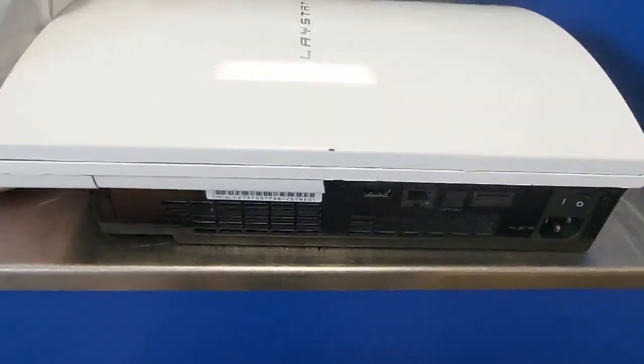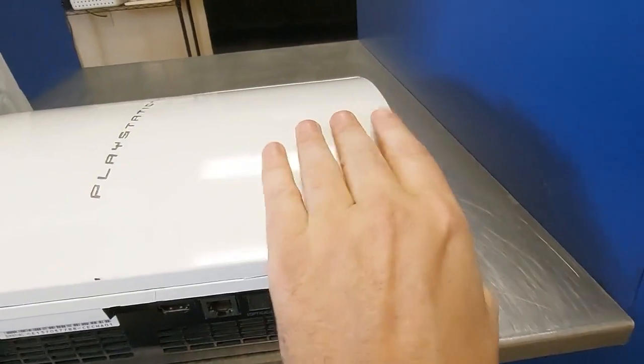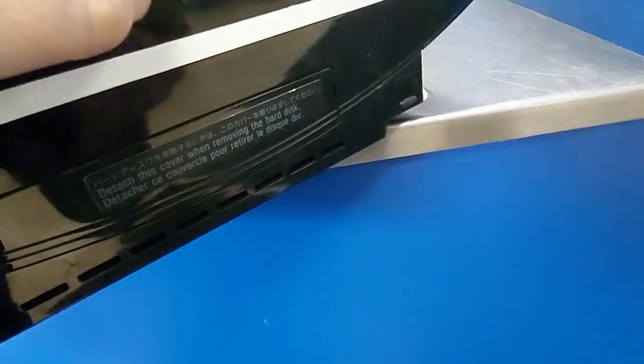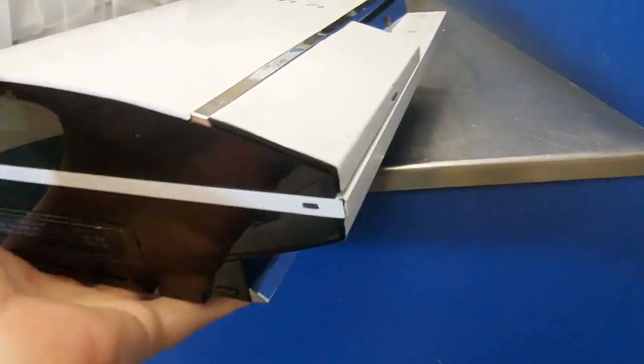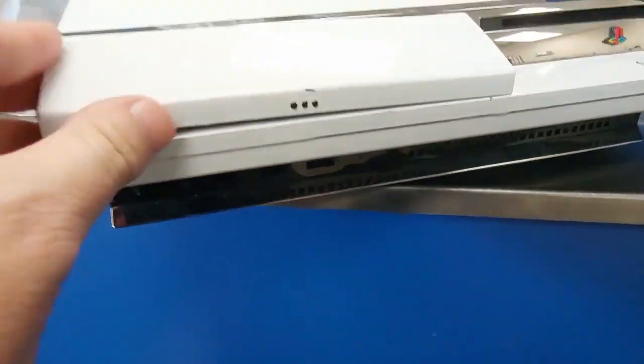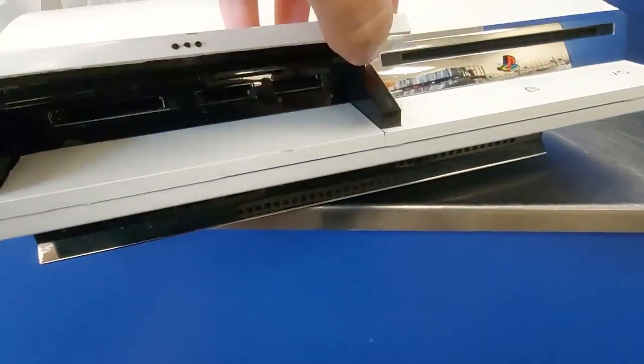Check this out. This is a white CECH-A01 backwards compatible PS3. This thing's in really nice condition. Does have this little door issue right here though. I'm going to snap that back on.